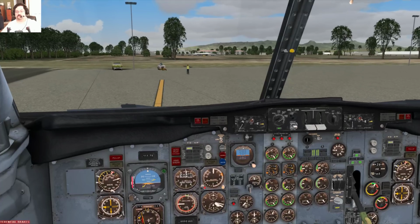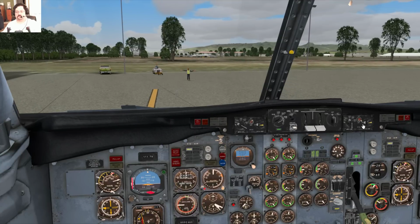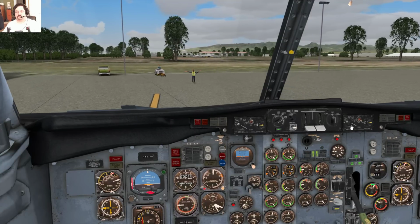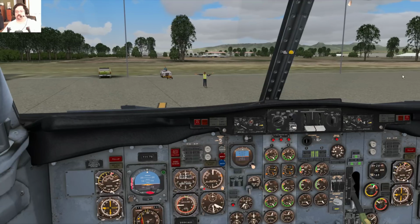Ground, Alaska 1264 with you, request taxi gate Mike 18. Okay. 1264 on the ground, taxi straight ahead to parking today. Straight ahead to parking, Alaska 1264.